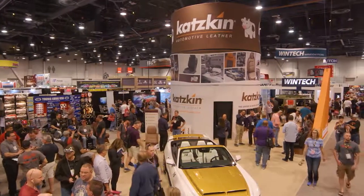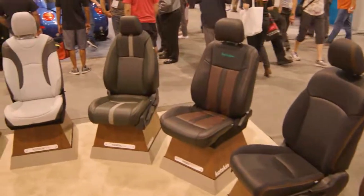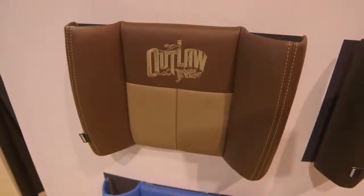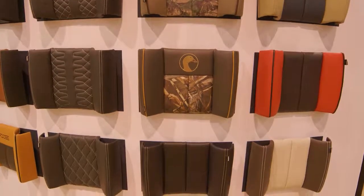Tell me what options buyers have. We do more than 60 different colors of leather, so we can do all sorts of colors, but then yes, we do a variety of specialty materials. So we have some very fun stuff that we call our Barracuda, which is kind of a two-tone leather. We have an outlaw material that's a tooled leather reminiscent of the Old West. We have our camouflage material. So we have a whole range of specialty materials that we can use to customize your vehicle.